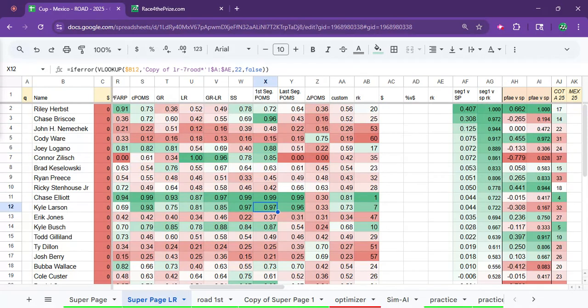Larson is up there as well. Again, he starts probably towards the front. And that should hurt this number right here. But he still charts out higher because he simply is just that fast. When we look at his percent of max speed, his laps are very close to the fastest laps, or the fastest lap.